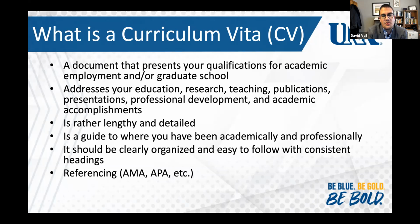So what is a curriculum vitae? It's a document that presents your qualifications for academic employment and/or graduate school. So it's a very distinctly academic survey of what you've done. And in that sense, it is teaching, research, service. As we'll find out, for me, I had to think of what about stuff that doesn't fit into those three main categories, because as a professor of history and a historian in training, when I was going on the job market, I had to figure out what about all the stuff that doesn't really fit nicely into those categories. Like, what do you do with that? Does that count? Does it not count? Where do I put it? And so we can talk about that as well.